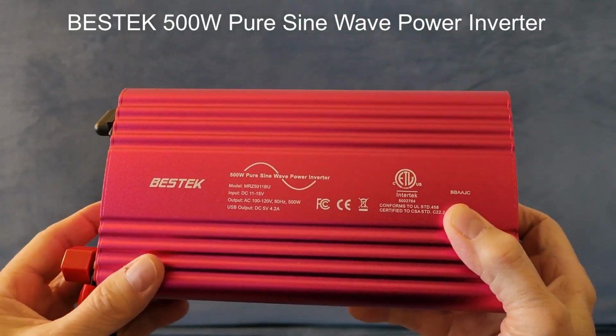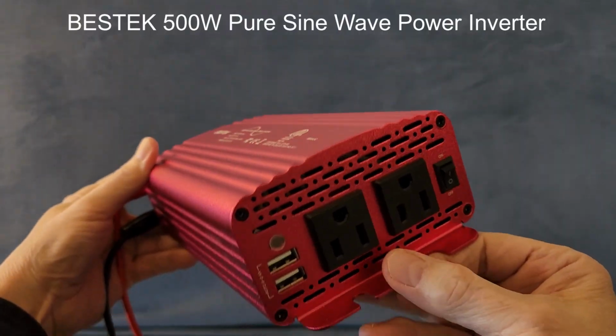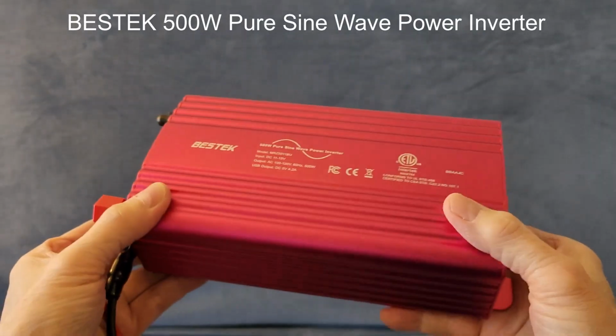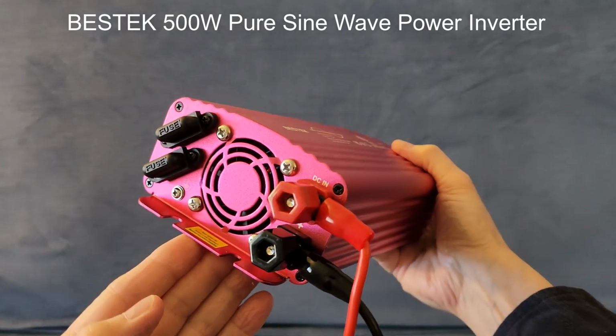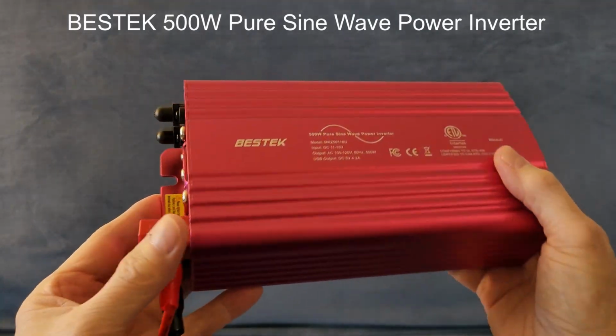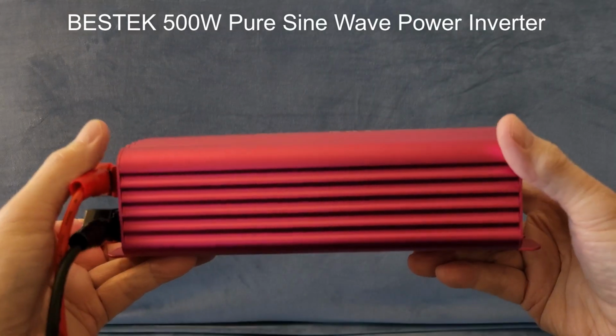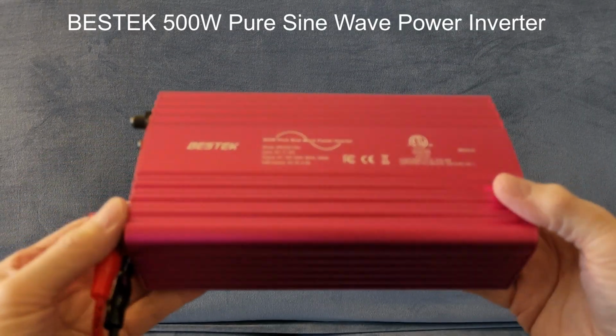And you can buy 1,000 watt, 2,000 watt, and on up inverters. But the more wattage, the larger and heavier they are. And I want to be able to carry it in my bug-out bag in case I have to bug out. This one only weighs 2 pounds. So it's perfect for this kind of situation, I think.